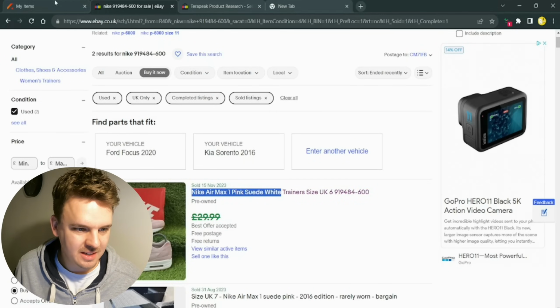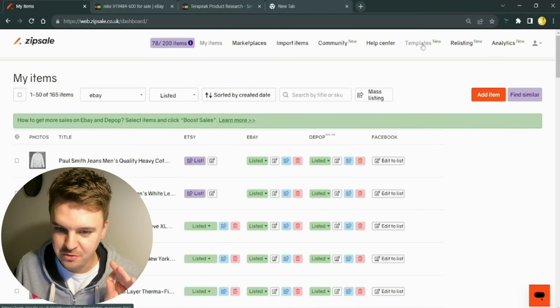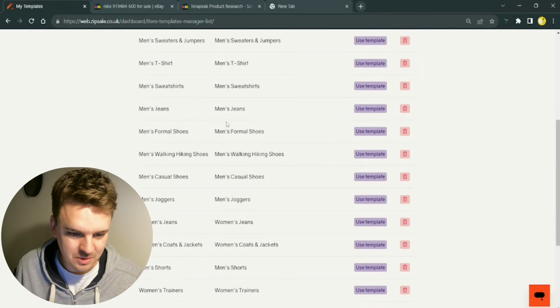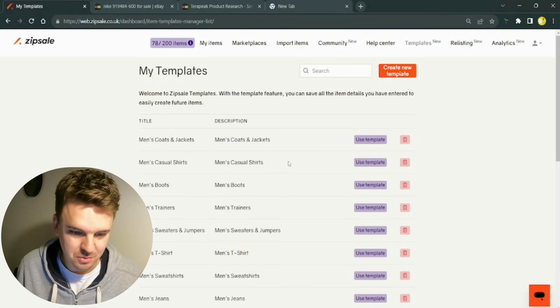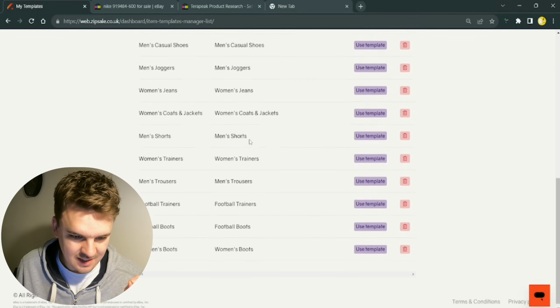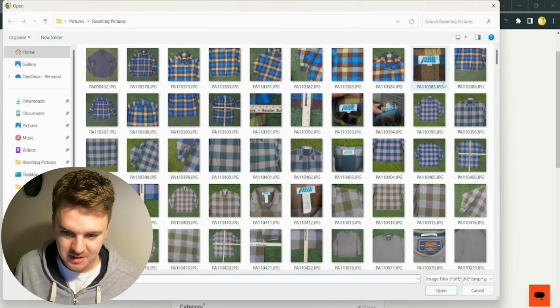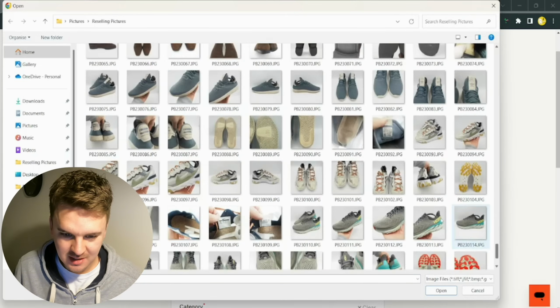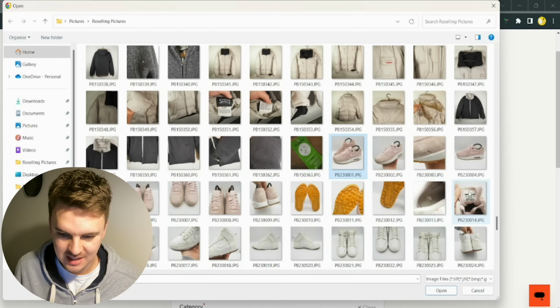If I take part of their titles, I'll come to ZipSale now, and templates is another new feature, so I'll come straight there. I've made all these myself, so quite a lot of the information is already pre-filled, which saves another bit of time. I have one for women's trainers, so I use the template, and then off we go. So upload pictures, it will upload to all the selling platforms, so you don't have to keep doing it and keep doing it.